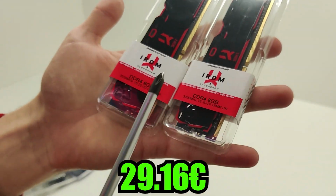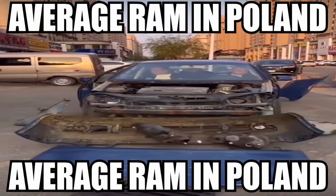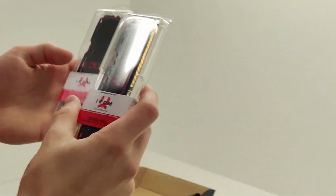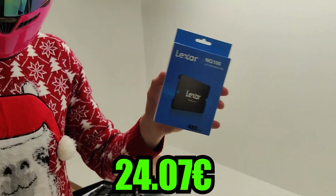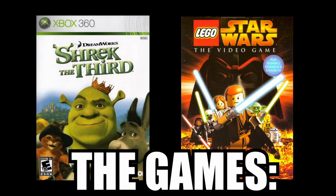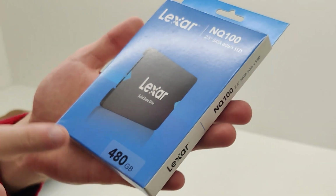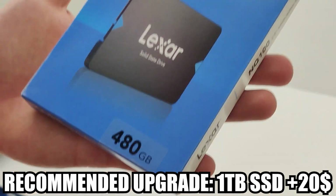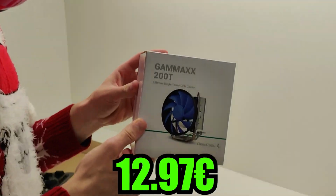As for the RAM, I went with this Goodram 3200 MHz 16GB kit, which was assembled in Poland. Make sure that the RAM you buy has XMP support, because it's just night and day difference in terms of performance from my experience. And as for the storage, a brand new 480GB SSD should do the trick. It will be enough for like 1.5 games, but if your budget allows another 20 euros extra, definitely upgrade to a 1TB M.2 drive.